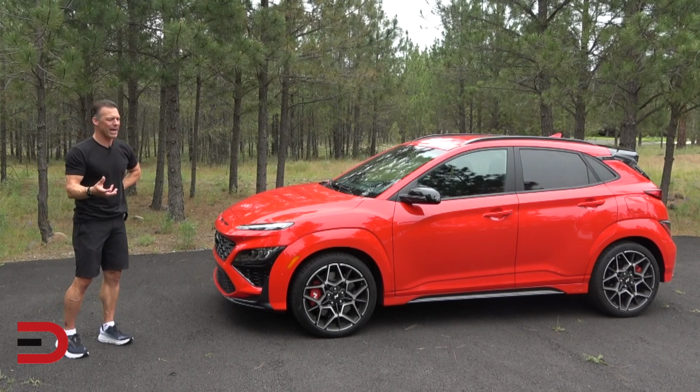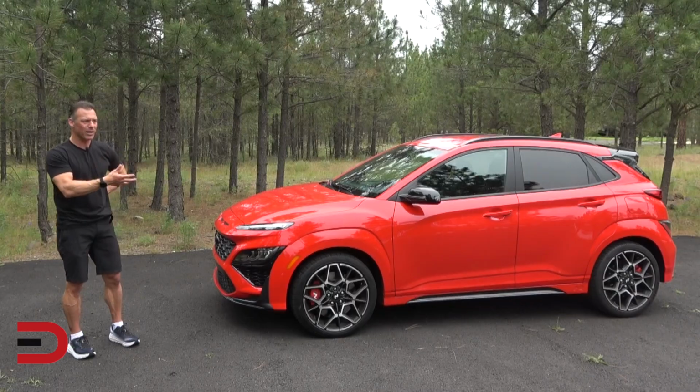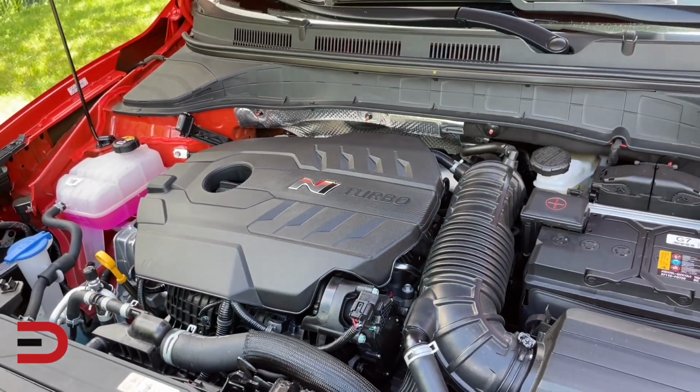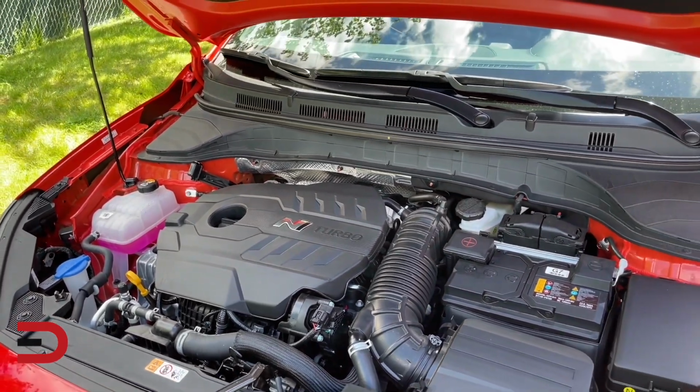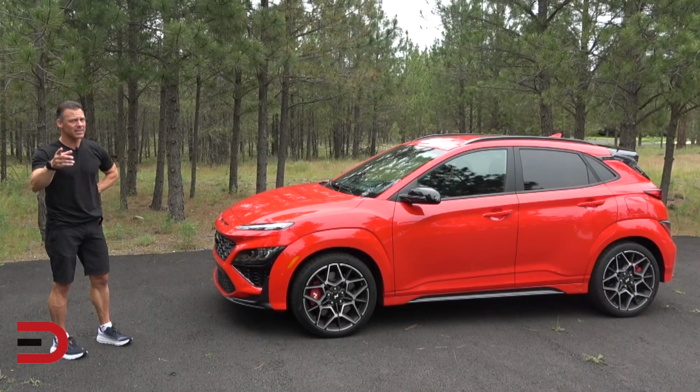In fact, I was a little bit rattled by how well and how fast this drives. I've got the Kona N, and this has 276 horsepower. It's a sharp-looking vehicle. It's got great technology, good safety features, but it's not for me. Doesn't mean it's not for you.